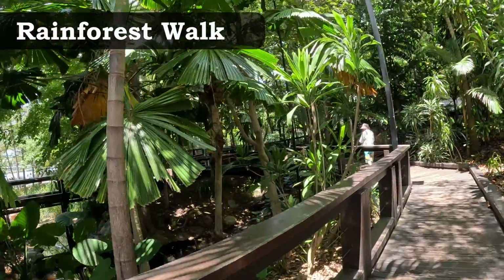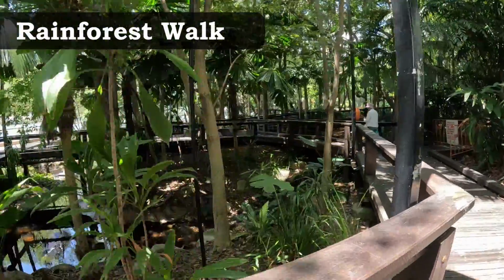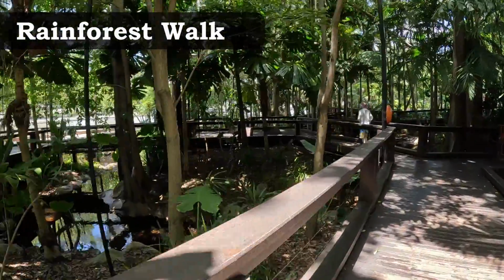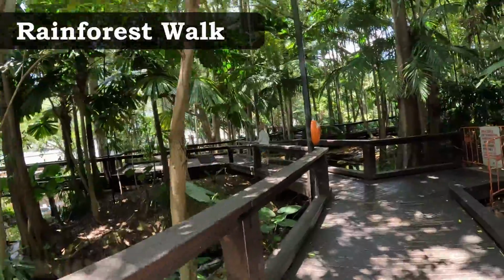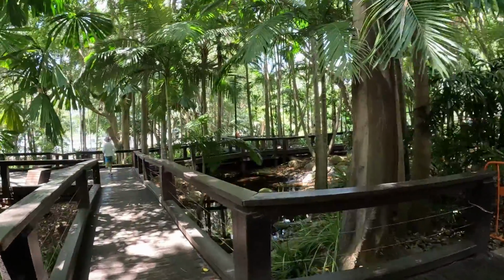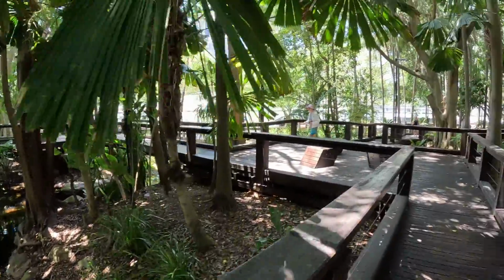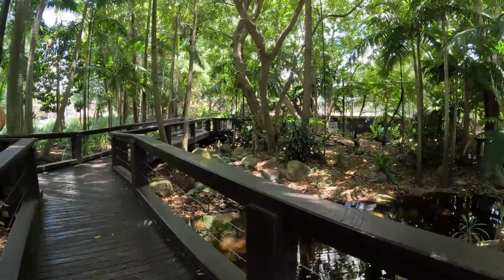Stroll around and admire the man-made lush rainforest, conveniently located right next to the Nepalese pagoda. There is a huge array of tropical and subtropical plants, and don't forget to be on the lookout for wildlife. Additionally, there is a water feature running as well as seating and boardwalks to help you get around.